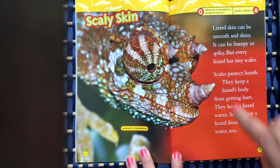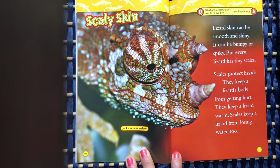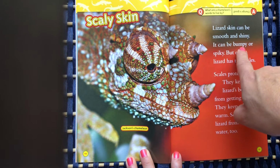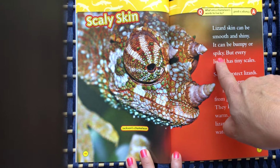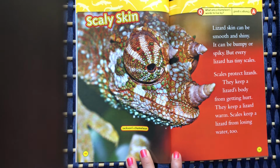Scaly skin. Lizard skin can be smooth and shiny. It can be bumpy or spiky. But every lizard has tiny scales. Scales protect lizards. They keep a lizard's body from getting hurt. They keep a lizard warm. Scales keep a lizard from losing water too.